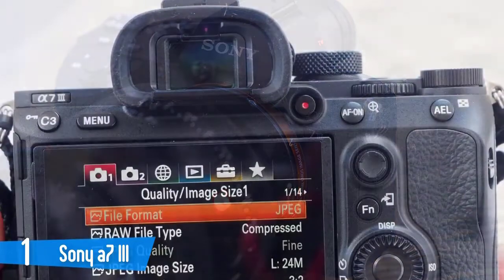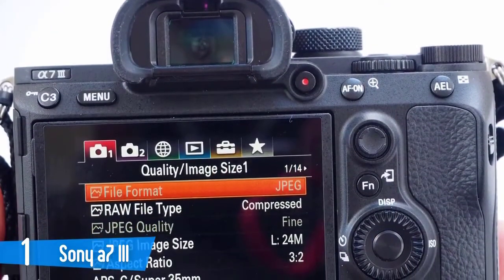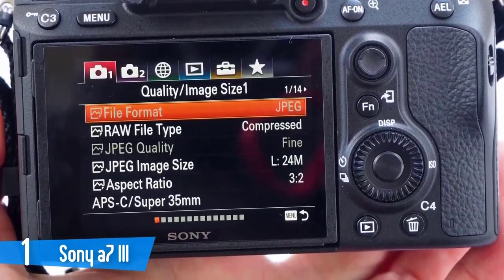On the rear of the device there's the multi-selector joystick for precise work, however you have the 3-inch 921K dot vari-angle LCD touchscreen display as well, which is pretty sharp, responsive and useful.